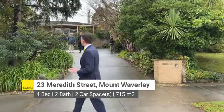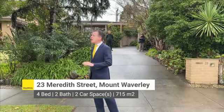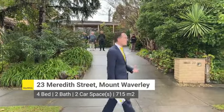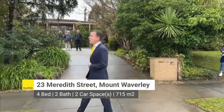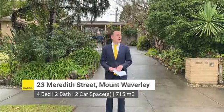The format for today's auction is fairly simple. I'm going to read through the key terms of the contract. I'm going to talk through the rules for today's auction, talk a bit about the home and the opportunity that's here for you today, and then from that point on, I will call for your competitive bidding.